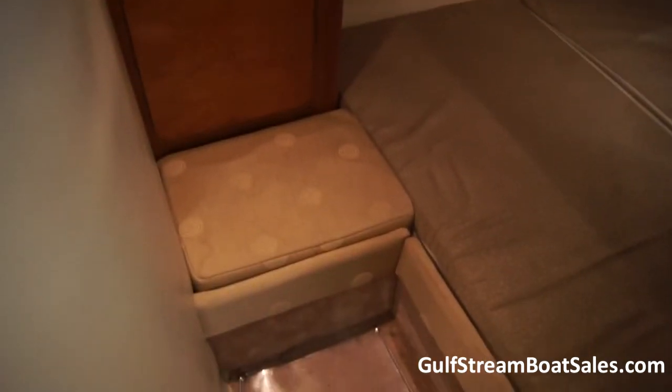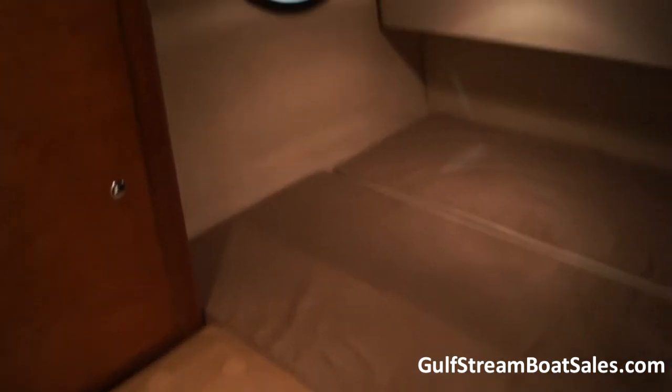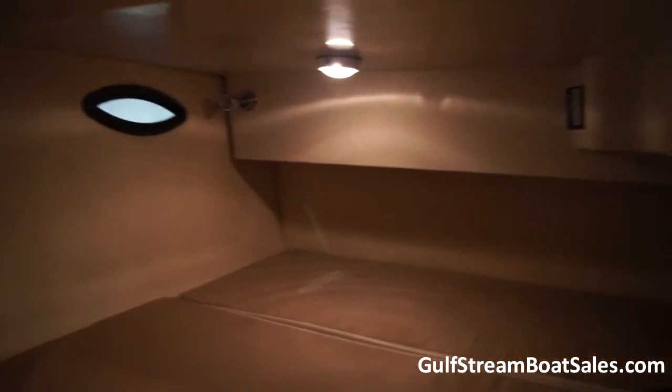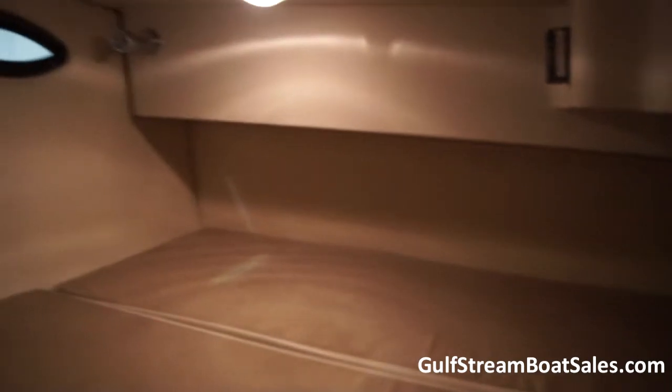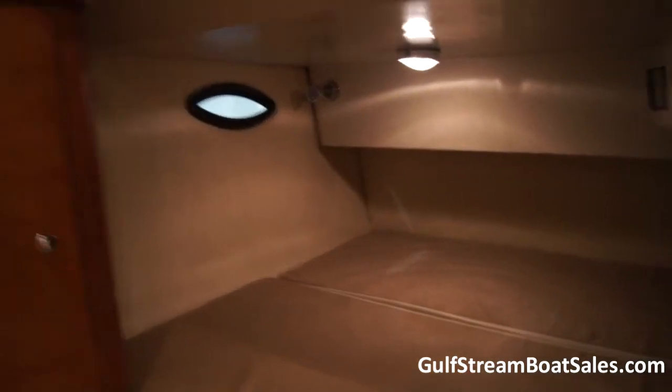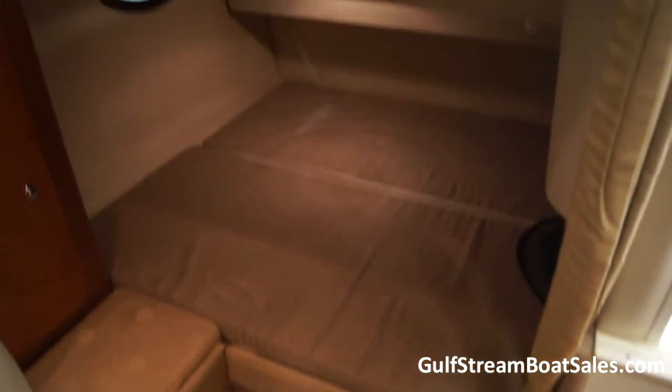Just to give you a closer look at the little changing seat and hanging locker down in the aft cabin area. These cabins on similar sized boats of other brands can tend to be a little bit claustrophobic, but because we've got the nice wide opening here on the Regal and the full height standing area just as you go into the cabin, it really does make it nice and spacious feeling.